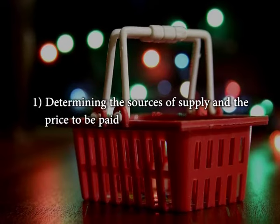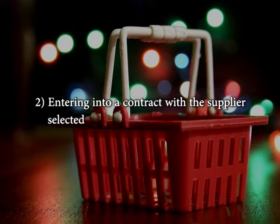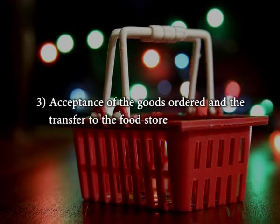The different stages in the purchasing procedures are determining the sources of supply and the price to be paid, entering into a contract with the supplier selected, acceptance of the goods ordered and the transfer to the food store. In general, a contract covers the following important aspects of purchasing suitable to both the parties, buyer and the supplier.